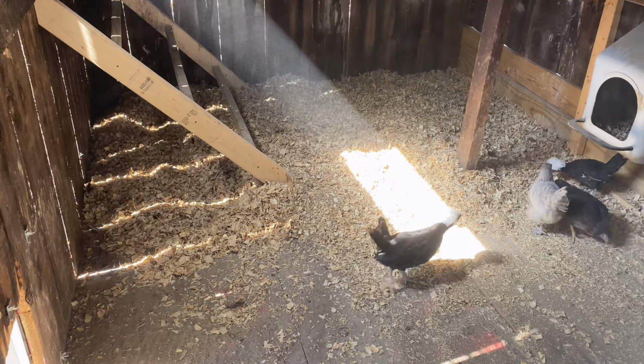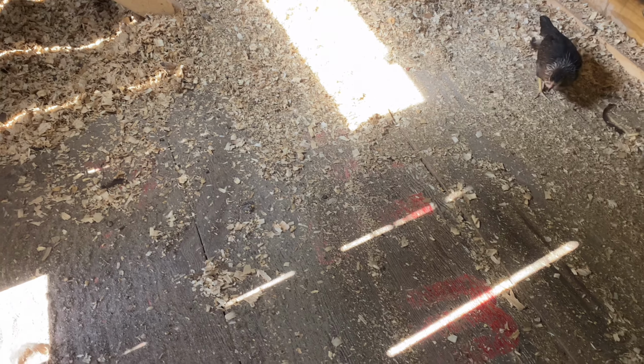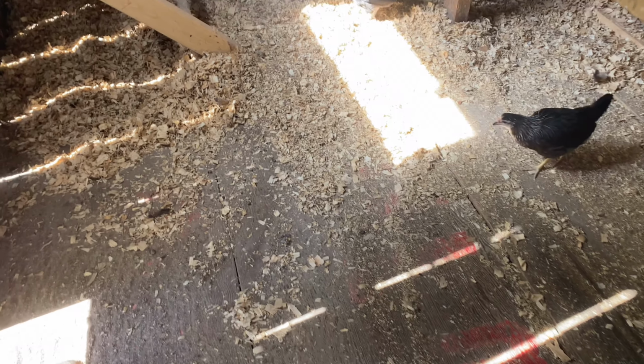All right, now that we've shifted the shavings to the back, now I'll go ahead and bring in the bag and we'll get all this loaded down and spread out.